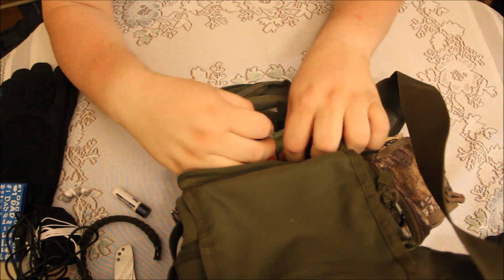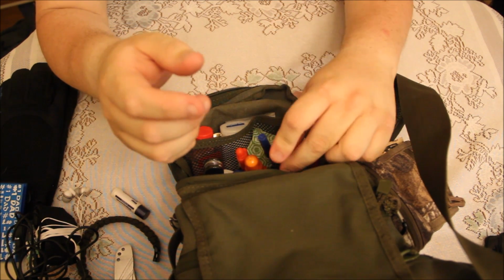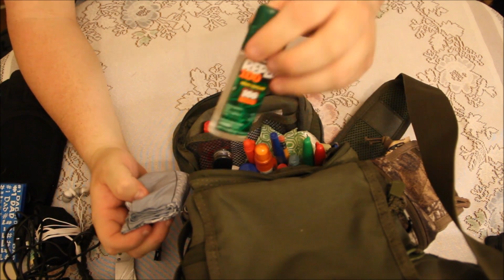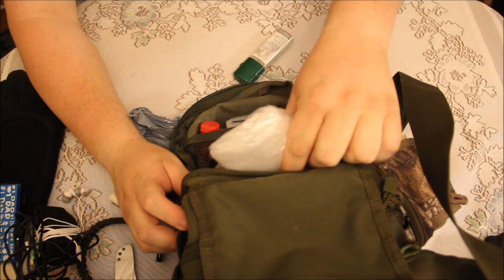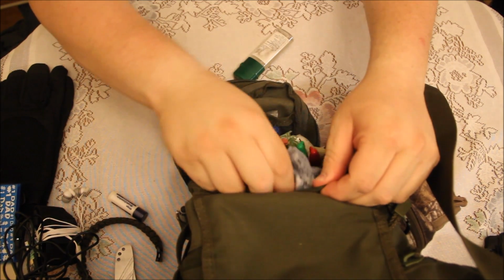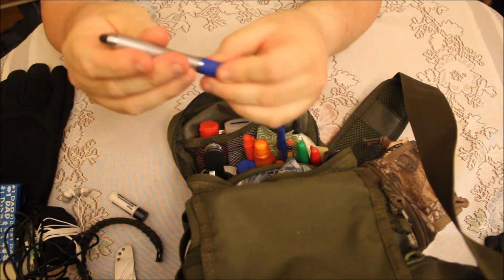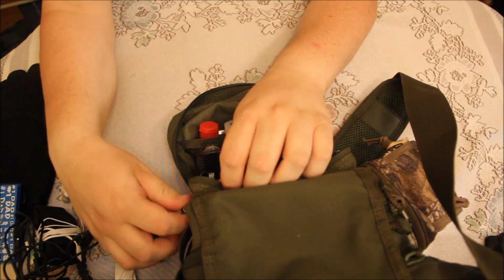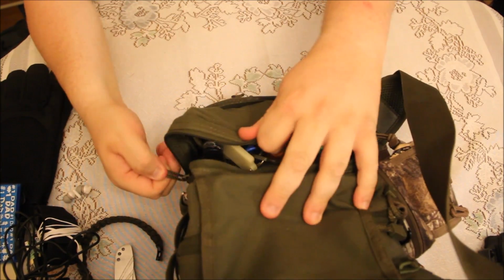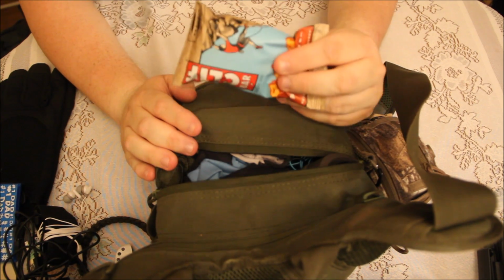Pen, pencil, marker, toothpick. Metal toothpicks, never will break. Let's see here. I also have a bandana. A used cheapo poncho. Used that multiple times already. It's a pen. Stylus at the end just in case I get my fingers all dirty and greasy. Don't want to touch the screen on my phone. Alright. Fix that later. Pretty much it from there. This pocket. Clip bar.